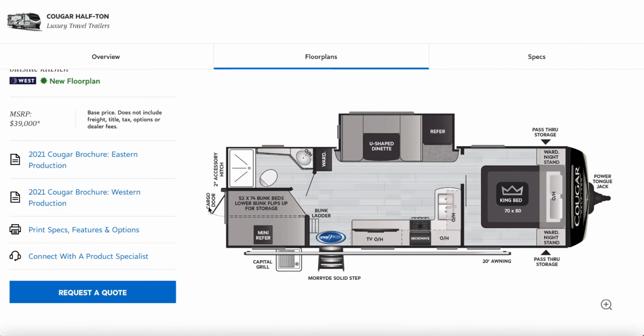Double bunk, and then you have the cargo door so you can put bikes in, things like that, and not have to track them through your RV. You could throw a kayak in, paddleboard, things like that. We took paddle boards in our travel trailer last year, and it's a pain in the butt if you don't have a cargo type door. So that is very handy to just slide them in the back.